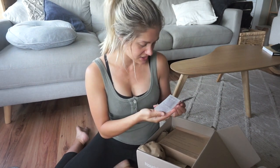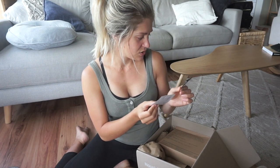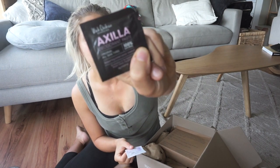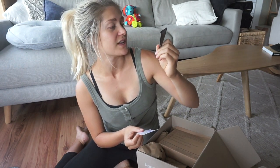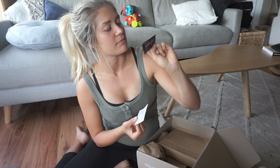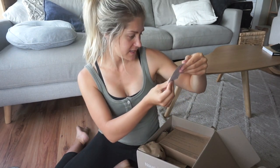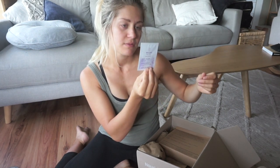And then what are these? These are just little free samples that I think they've chucked in. Oh, so I've got a little black chicken deodorant paste, and they donate to the Breast Cancer Foundation, and that's 100% natural. It's got shea butter, sodium bicarbonate is the second ingredient, so that's what that one is, but give that a crack.